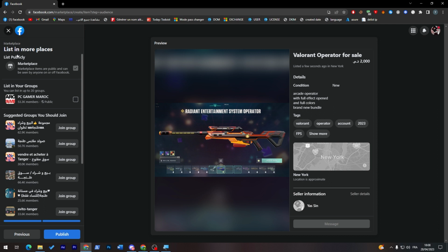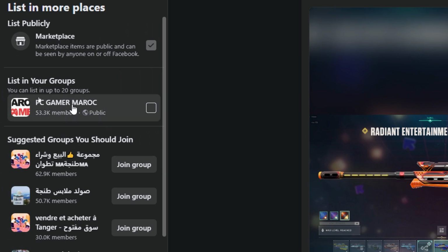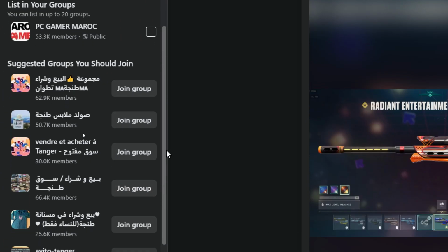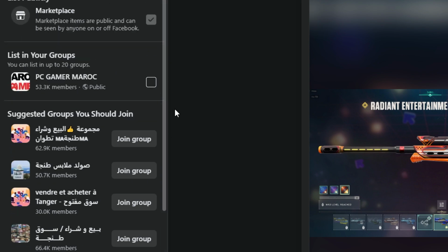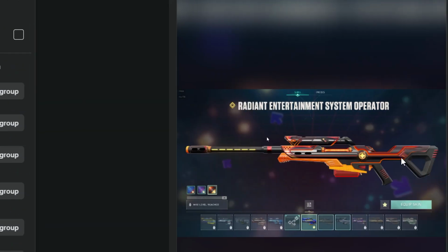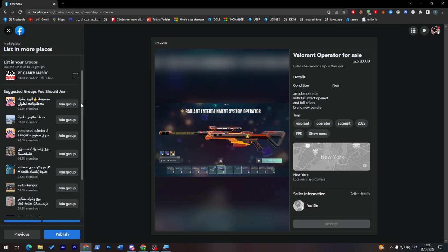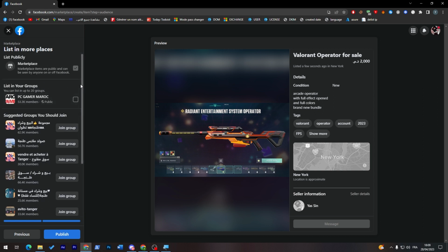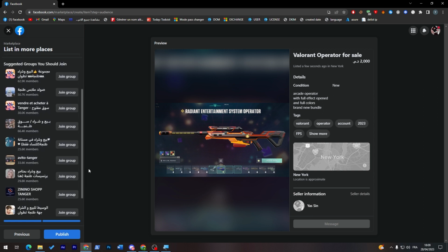Here they will be helping you to list your product in multiple groups, multiple spaces. For example, it will be mainly listed in the marketplace, but you can also share it in that group, which is a public group for gaming PC. Here you can search for other groups that are supported by the marketplace, which allows you to list that product in their groups, so you can gain more people to see that product and have more chance to sell it to someone.